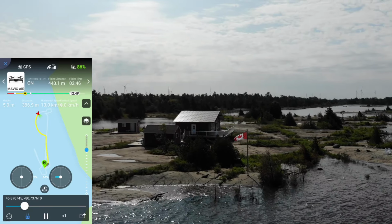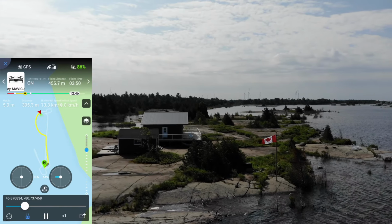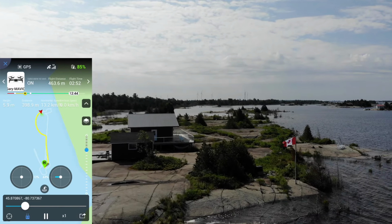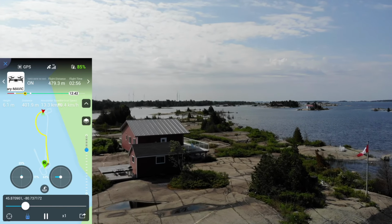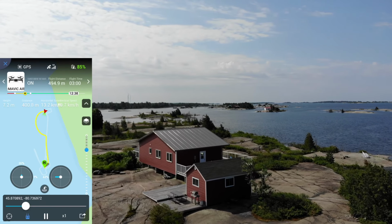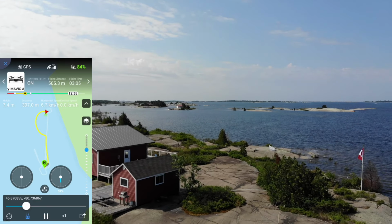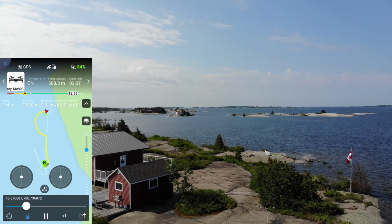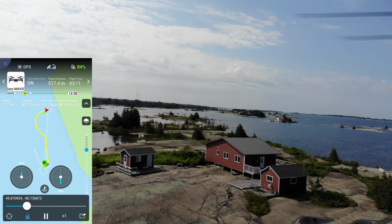And just on the right hand of the screen, right about now, there it is. There's the white cottage with the red roof. That's where I'm sitting out front. Now as we get over here, behind the cottage, there's that steel roof. And I start to notice something funny, so I pull back on the sticks to move away from the cottage.